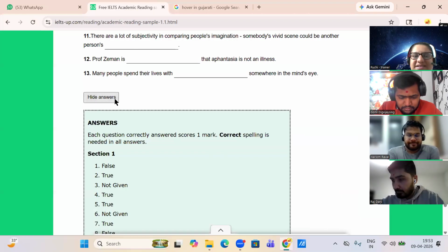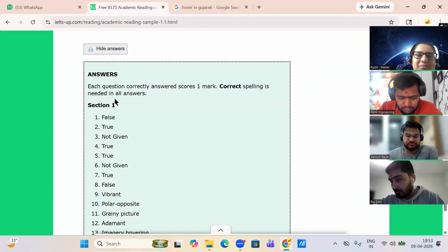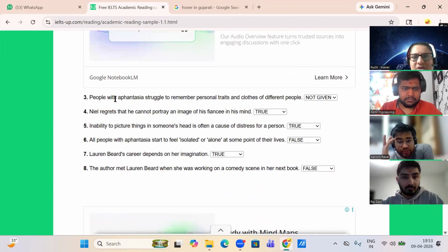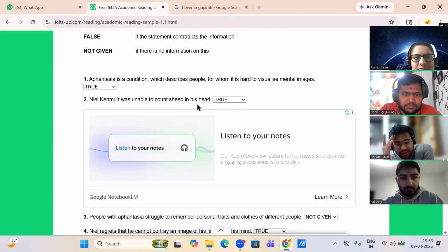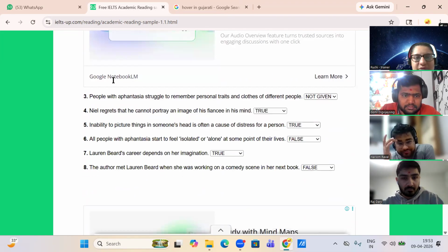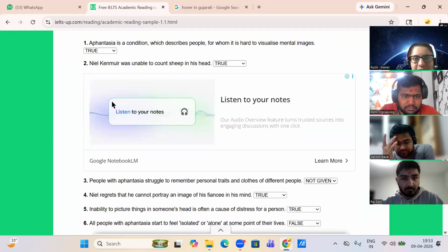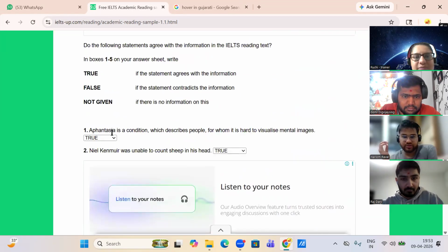नाउ लेट्स चेक द आंसर्स. करेक्ट कर लो अपने ही नोटबुक्स में. आपने कहीं लिखा है या क्या किया है? ओके. ट्रू फॉल्स तो आपके स्क्रीन पे ही थे। ओके, लेट्स सी. वेट. फॉल्स, ट्रू, नॉट गिवन, ट्रू. ठीक है. पहला वाला क्या आया?